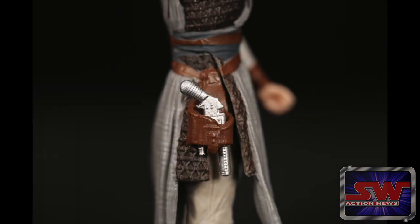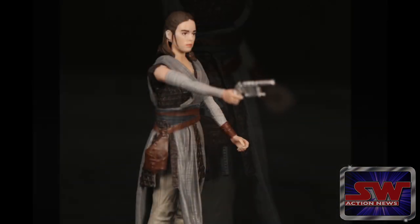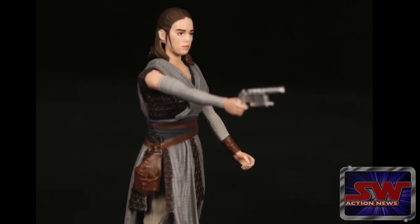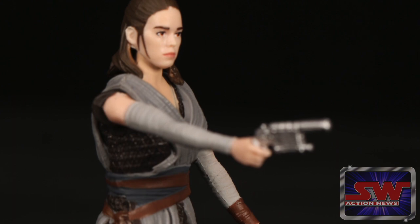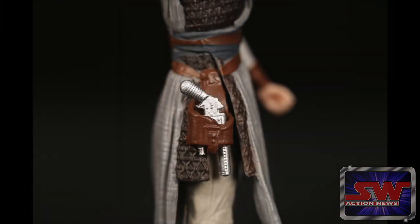Got it. She has a tiny little blaster that is a really good sculpt, but I wish it had a paint app because it's just molded in silver plastic. It is, but she also has really tiny arms, so it fits. But she has no place. Oh, it does go in the little holster. I hope that's what this one's for.